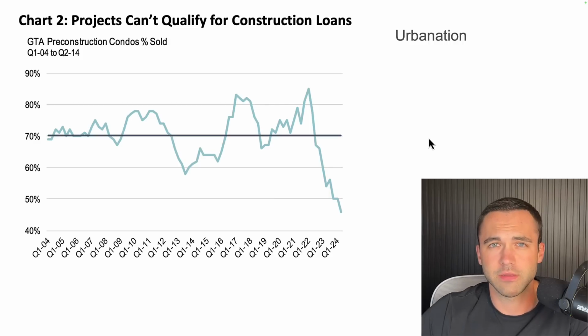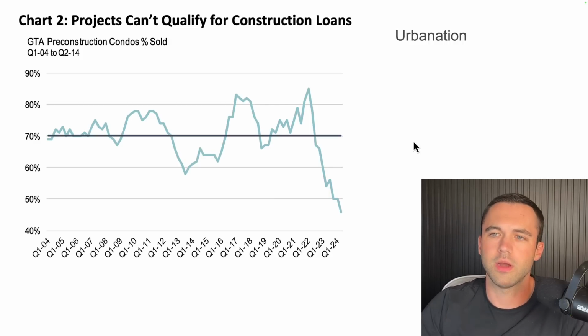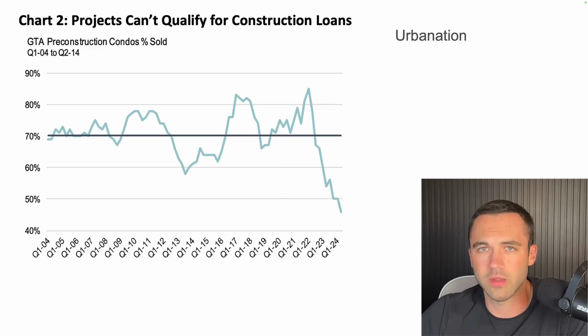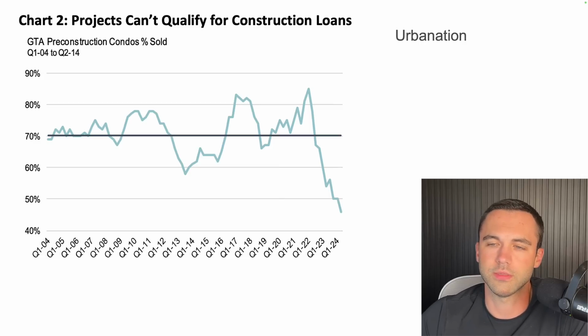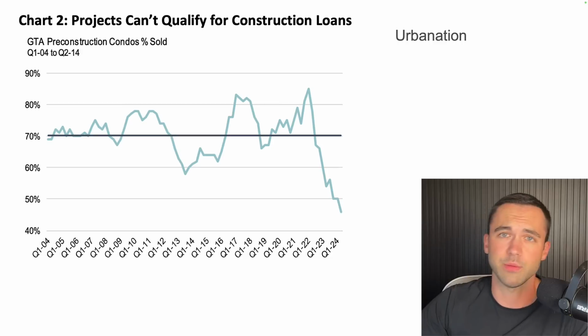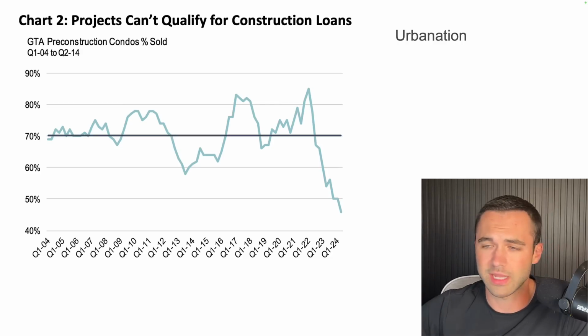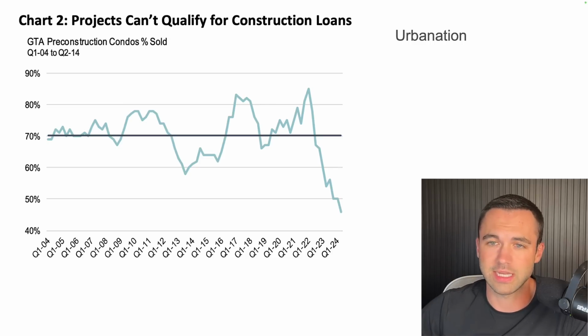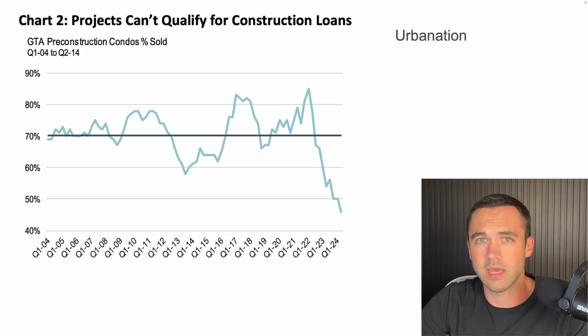Now, why this matters for the broader housing market in Toronto is that projects have to reach 70% sold before they can qualify for a construction loan in order to build the thing. So now that projects are launching and not achieving 70%, forget 70%. If you achieve 40%, 30% on a launch right now, that's considered a win. That's considered a successful launch comparatively to the other launches, right?